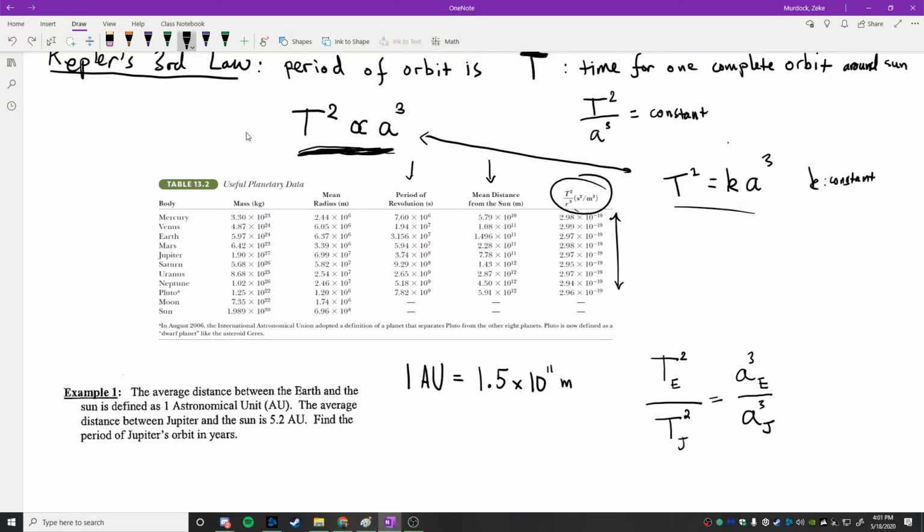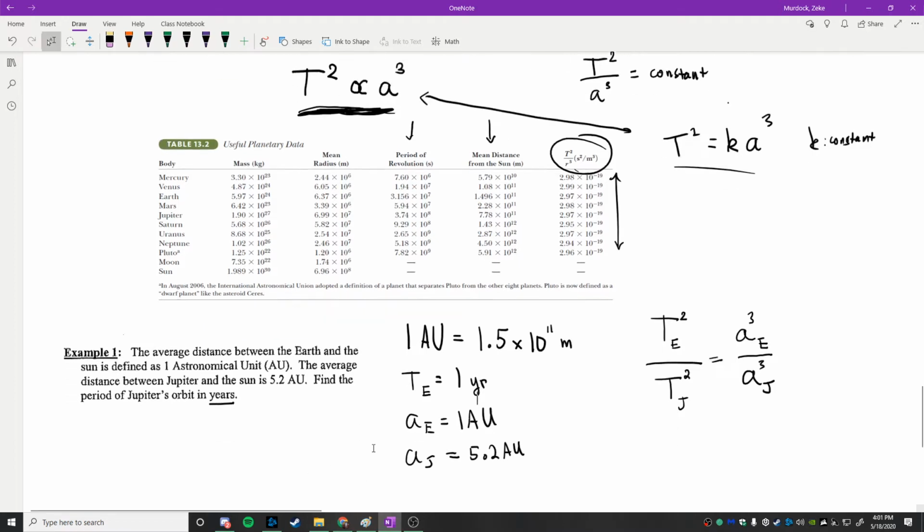Now, what do we know in this problem? Well, we know the period of Earth, we know the semi-major axis of Earth, and we know the semi-major axis of Jupiter. The semi-major axis of Earth is 1 AU. The semi-major axis of Jupiter is 5.2 AU, astronomical units. And the period of Earth is the period of Earth around the Sun. So how long is this? What's the period of Earth's orbit around the Sun? 1 year, exactly. So that's the data that we need.